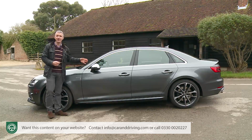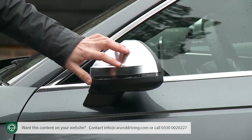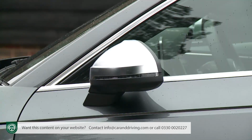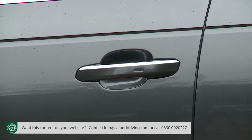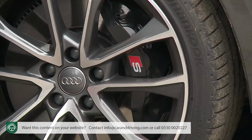In profile, as from the front, tiny details differentiate this high-performance variant from its humbler A4 S-line stablemate. Things like these aluminium premium effect door mirror housings, the chrome trim on the door handles, and the V-spoke design 18 or 19-inch alloy wheels through which you can glimpse S4 branded black brake calipers.